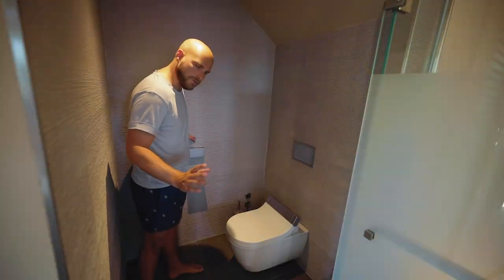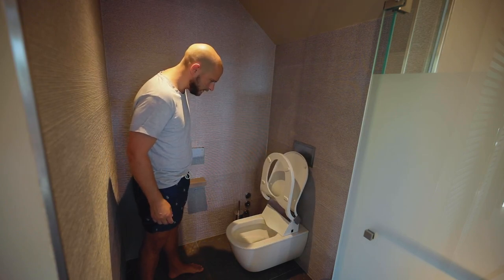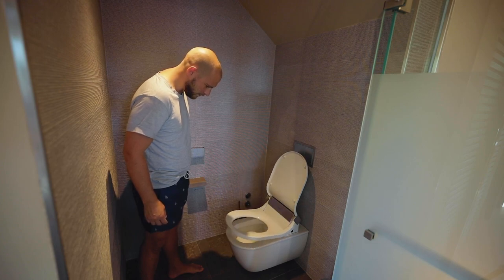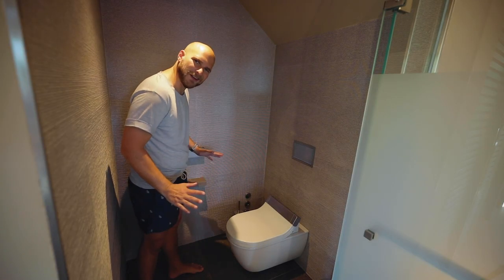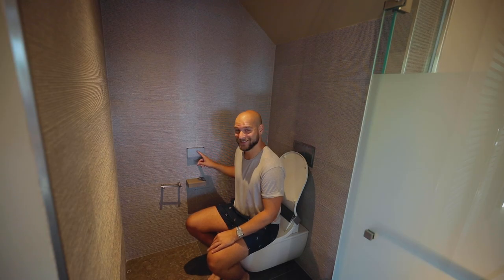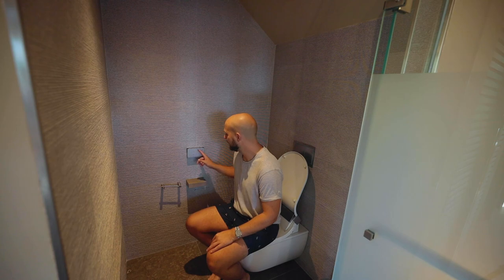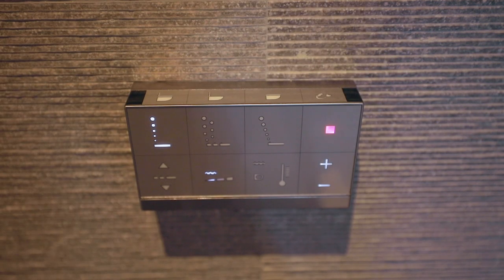Check this out. For men, want to take a quick wee? Bam! Girls, want to sit down? Bam! You done? The toilet has an integrated bidet. That means that you can actually sit here after you've done your business, and then a little water sprayer will come out and spoil you. Last feature is that the actual seat is heated. And it has several heating levels.